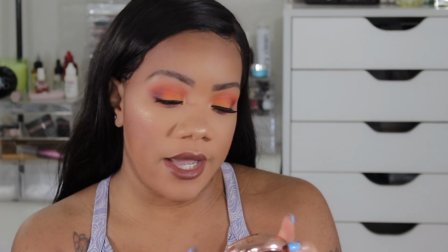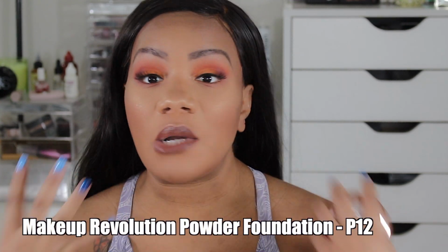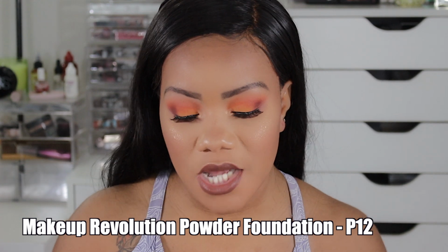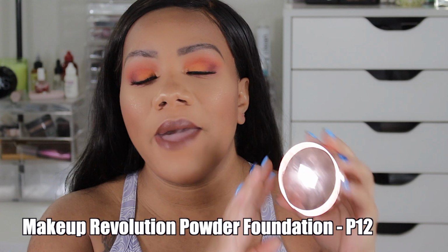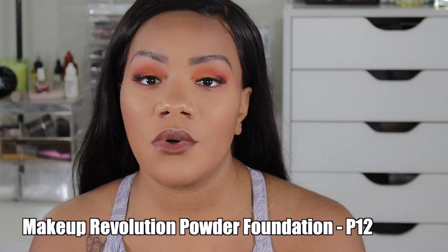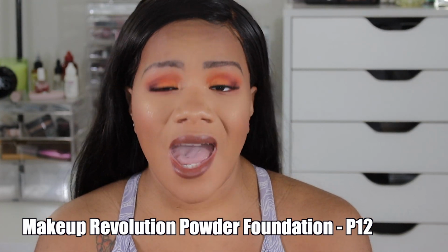So I do have one drugstore option in this pile, and that is the Makeup Revolution. This is the Conceal and Define Satin Matte Powder Foundation. So sometimes I will set my makeup, I'll put on liquid foundation, then I'll set it with a powder foundation. I actually have two of them in this video to talk about, and this is one of them. So Makeup Revolution is such a great brand at the drugstore. You can find it at Ulta, and they have literally the entire line, and everything to me works really great with Makeup Revolution. So this is one that I've recently hauled and I've been loving.